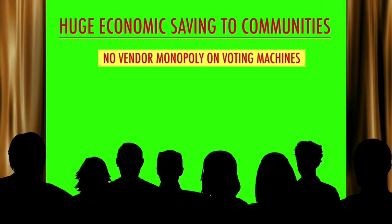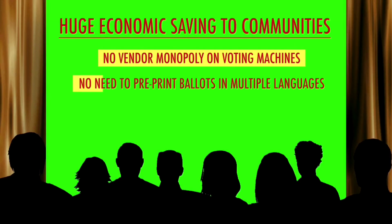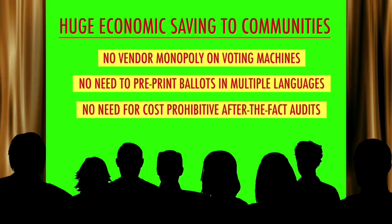Smartphone voting would save us hundreds of millions of dollars for a number of reasons. The current monopolies enjoyed by the vendors ensures their ability to charge exorbitant prices for the purchase, maintenance, and service of machines. It would no longer be necessary to pre-print ballots in multiple languages, and while they would still be possible, there would be no need for any cost-prohibitive after-the-fact audits which do little to correct any problems anyway.